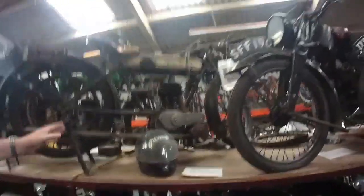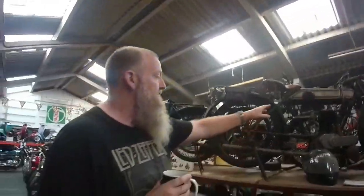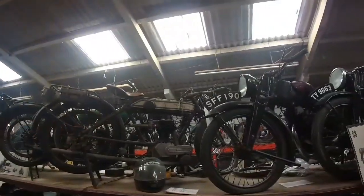For different tracks, you'd have different lengths of exhaust. So there's the air intake. Yeah, I see what you mean there. The power band comes in differently. And likewise with the intake, you have a longer intake. That creates more draft and more torque.